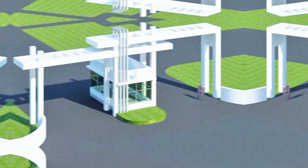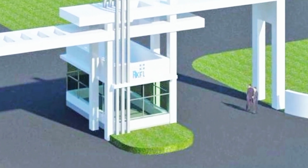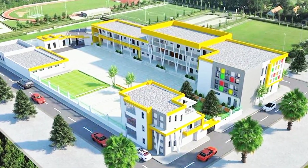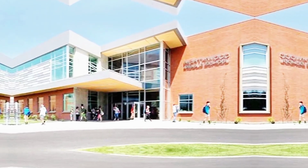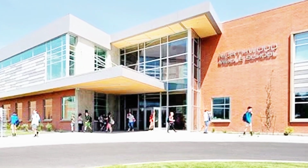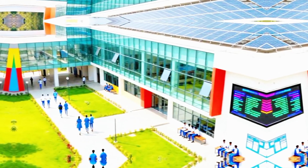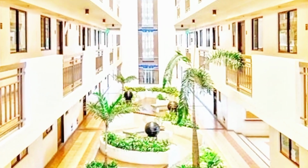First up, let's talk about the entrance. It's the handshake of the school. Historically, many schools had imposing, almost fortress-like entrances. But the 2026 trend? It's all about accessibility, warmth, and a clear sense of identity. Think wide, well-lit pathways, clear and modern signage, and landscaping that feels welcoming, not intimidating.